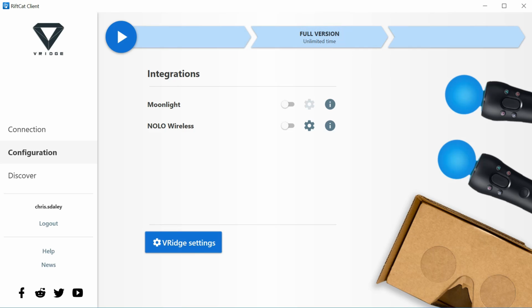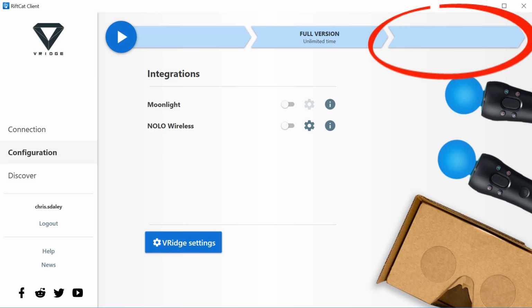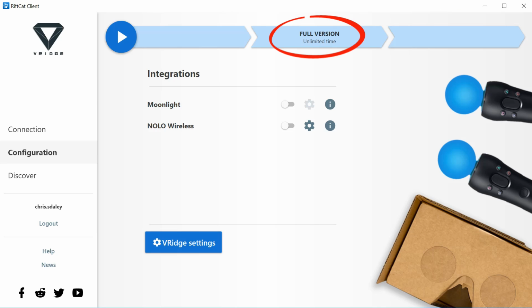Now this is the new interface for Riftcat. At the top, you'll see the status of your subscription. If you simply download it and run the software, you'll have 5 minutes of playtime in each session. So once the time is up, you'll need to open Steam VR again and start a new session. If you log into the software with Google or you create an account with Riftcat, you'll have 10-minute long sessions, which is much more than enough to make sure that everything is connecting and working for you. And then, once you make sure everything is working well, you're looking at about $20 to buy it, and you'll get unlimited playtime forever.